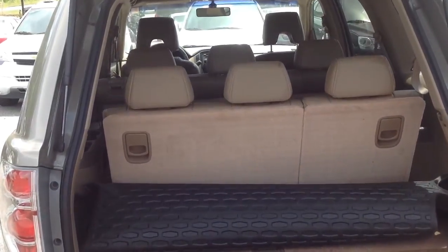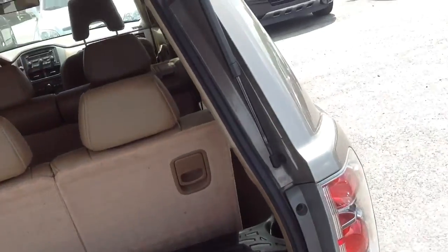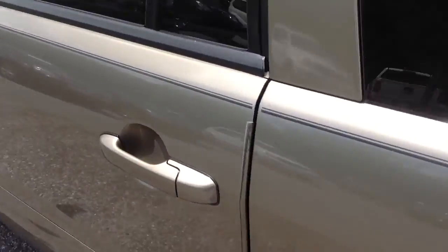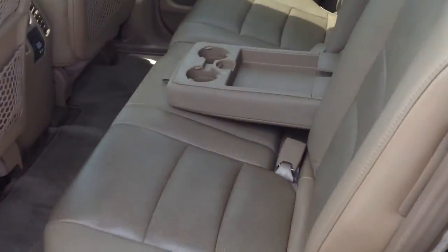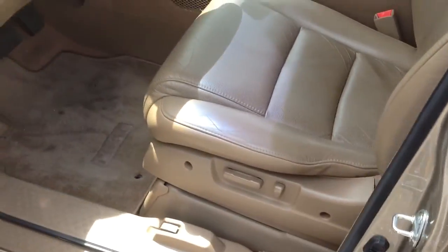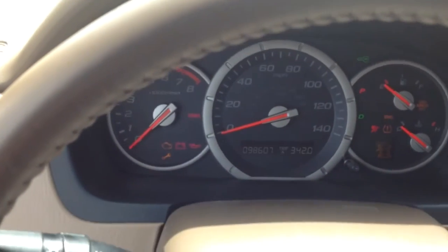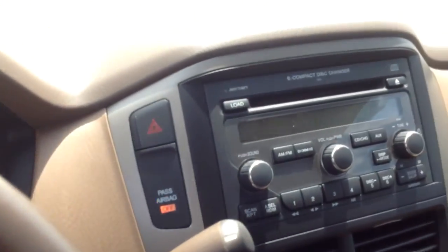Got your third row in here. Power seats. Let me turn it on for you. Got your XM radio. It's even got a beautiful sunroof.